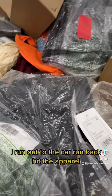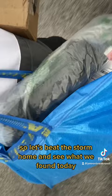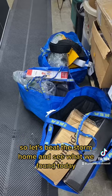Not gonna touch the funniest find of the day. Hit the pallets, $4.50 for some paper products and some rat shit. Definitely not gonna do that, so let's beat the storm home and see what we found today.